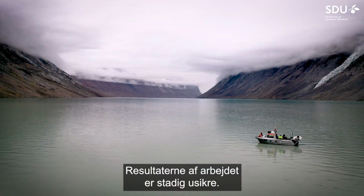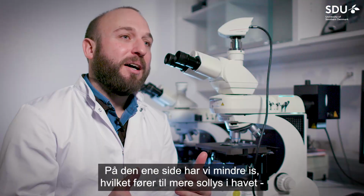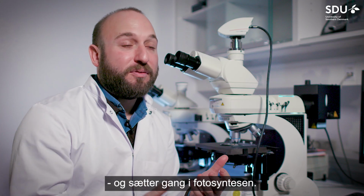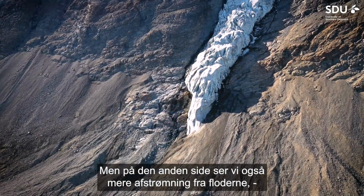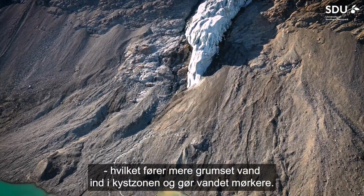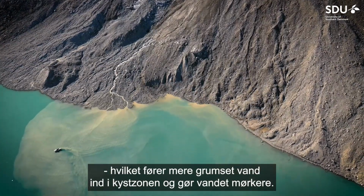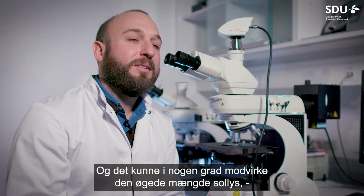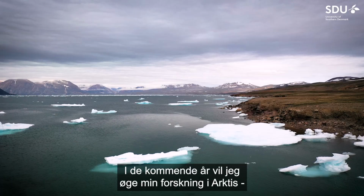So the outcomes from this work are still highly uncertain. On the one hand, we have less ice, which allows more sunlight to enter the ocean, fueling photosynthesis. But on the other hand, we're also seeing increased runoff from rivers, which bring more cloudy waters into the coastal zone and make coastal waters darker. And that could counteract, at least to some extent, the increased sunlight availability from less ice.